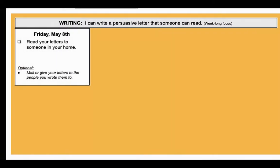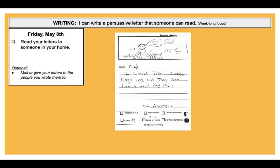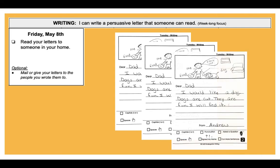In writing this week, we wrote some persuasive letters. So if you have a chance, go ahead and get those letters and then read them to someone in your house. It's always going to be helpful for us as readers and as writers for us to read the things that we write. It makes us better readers and it makes us better writers. So go ahead and read those letters and then send them out. Send them to people that you wrote them to. I think they would love to get a letter at their house.